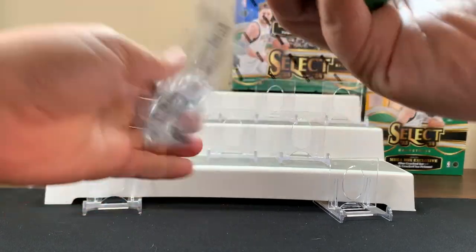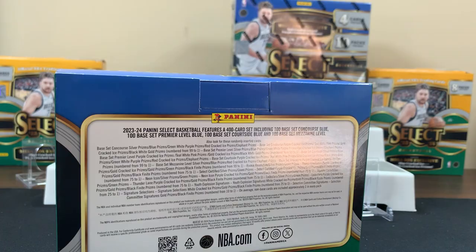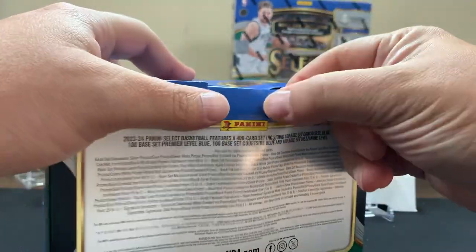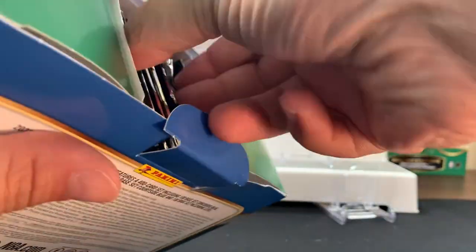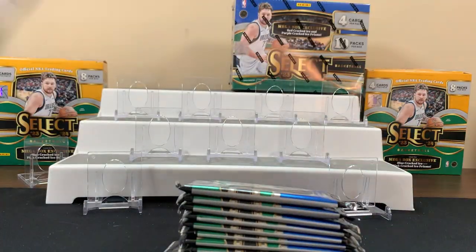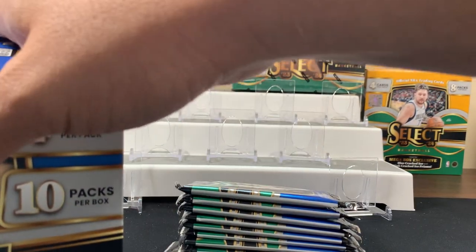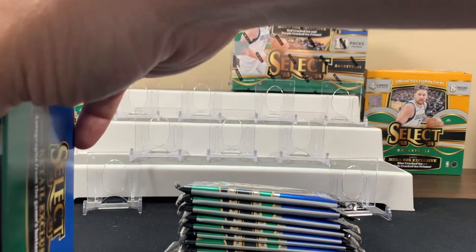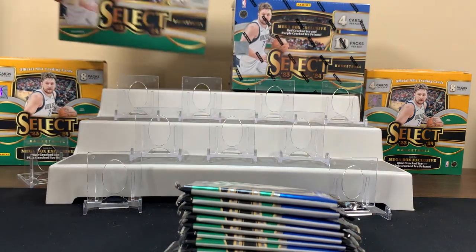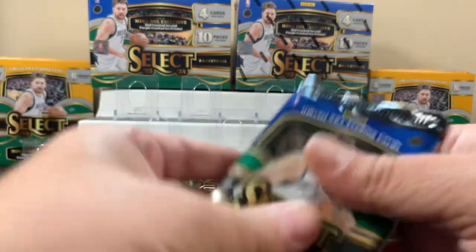And we're going to find out how we do here, son. These have typically been pretty good product, so hopefully some luck comes our way. Hopefully we get some cool stuff out of here. All right, there it is, and it's 10 packs, 4 cards per pack. Hopefully we can pull like a Sweet Wemby or something, right, son? All right. Throw that back up there for now, and we'll dive right into it.